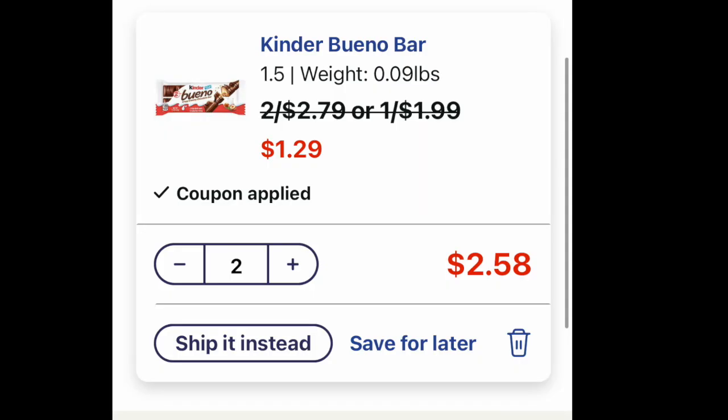Okay, so this next deal is curbside only. What you're going to do is grab two of these Kinder Bueno bars at $1.29 a pop, so that'll be $2.58. One thing I do want to preface, if you don't want to do this deal or you want to pass on it, by all means go for it. The coupon's a little goofy. And if this isn't your deal, just don't do it.